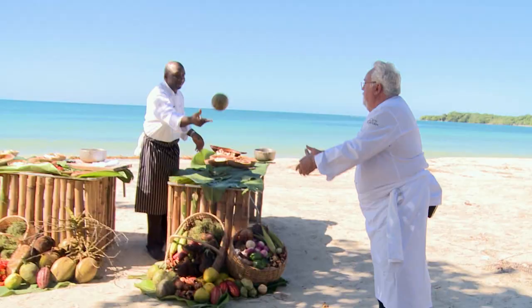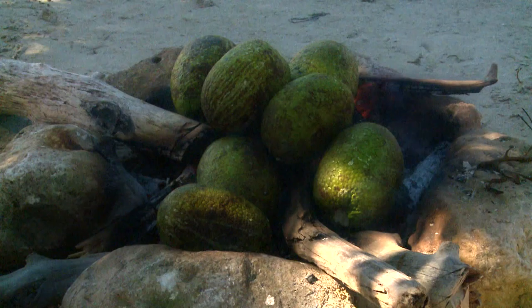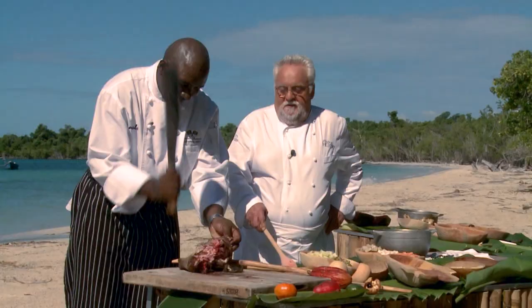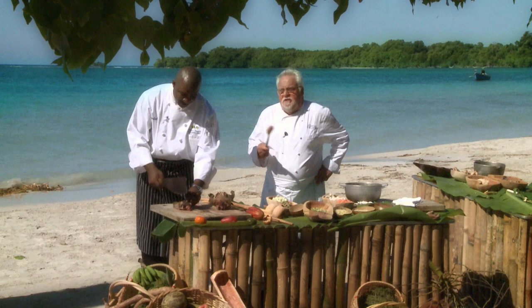All right. While the breadfruit is roasting away nicely, we're going to start a dish that is for most people a little strange because it uses what we call byproduct of the goat, such as head and feet and intestine product. It's called Mannish Water, and it's kind of an interesting soup because it's served normally in Jamaican weddings and other gatherings. The goat head is not an easy thing to cut, but the flavor that it creates in the soup is absolutely spectacular, as you will see in a bit.